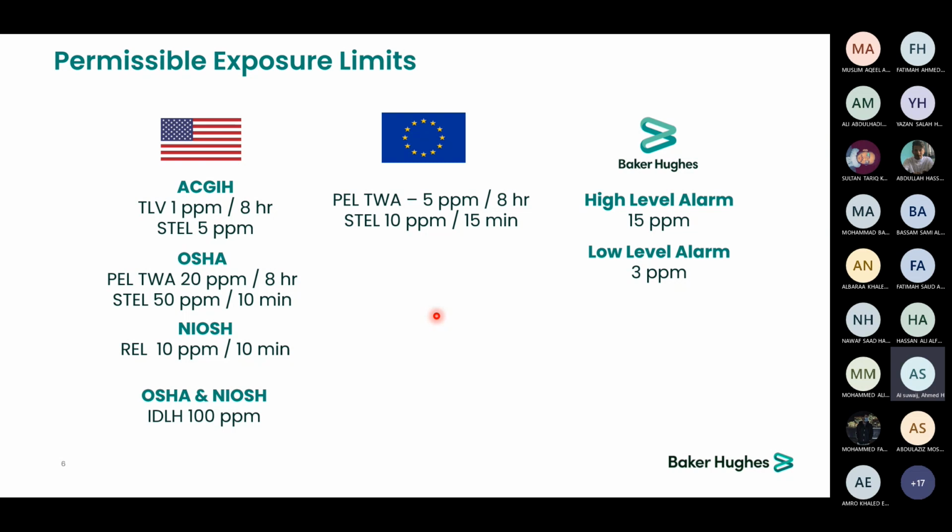There is another organization, OSHA, the Occupational Safety and Health Administration. It sets the permissible exposure limit as a time-weighted average. What I mean by time-weighted average is that it allows the concentration to go up and down during a day as long as the permissible exposure limit is not exceeded. So as long as we are not exceeding 20 ppm, it's permissible. I'm not saying it's okay, but it's permissible to be exposed to less than 20 ppm for 8 hours. For the short-term exposure limit, it's 50 ppm for 10 minutes. As you may know, for any chemical, it's about the duration and the concentration. These two factors play a role together.